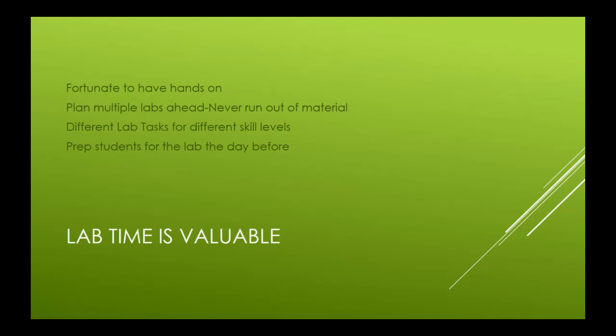Unfortunately, I've embraced the phones a little bit. There are certain things that the phone helps with when they're out there. They can take pictures of things before they take it apart. Correct. So it helps them remember how to put it together.